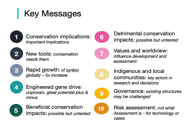Seventh, that the ways in which values and worldviews influence development and assessment of these tools is a critical component to consider. Eighth, that indigenous and local communities must be key actors in making research and implementation decisions. Ninth, that existing governance structures may be challenged by the applications, but on the other hand, they may be robust enough. And 10th, that risk assessment is not what this assessment does. That needs to be done on a case-by-case basis.